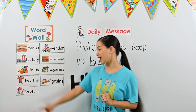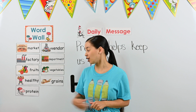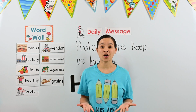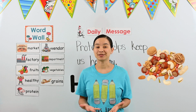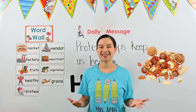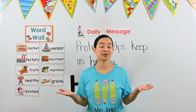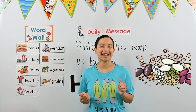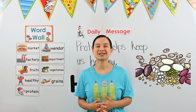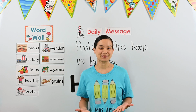So we just saw that different meats give us protein, like ham and chicken, and also fish and eggs. Some other things that provide protein are nuts. Have you ever had peanuts or almonds or walnuts? Those give us protein too. We can also get protein from beans, like red beans or black beans, lima beans. Those give us protein too. And proteins help us stay strong and healthy.